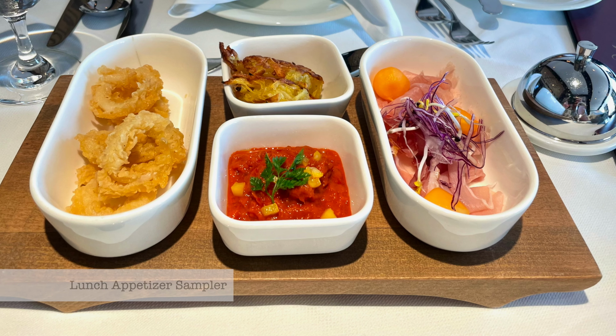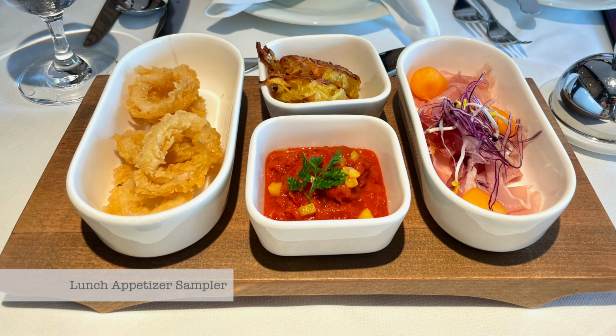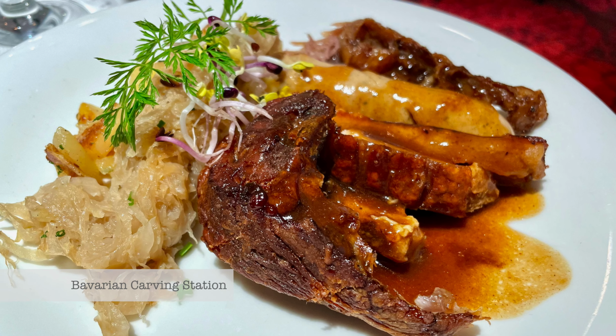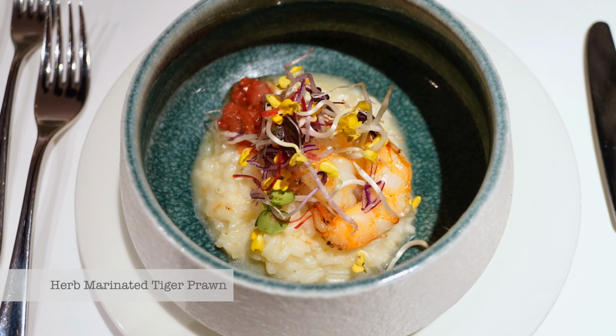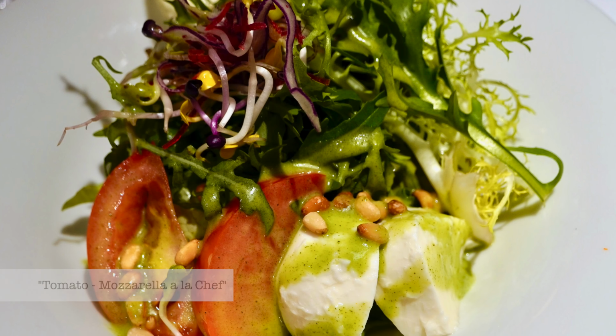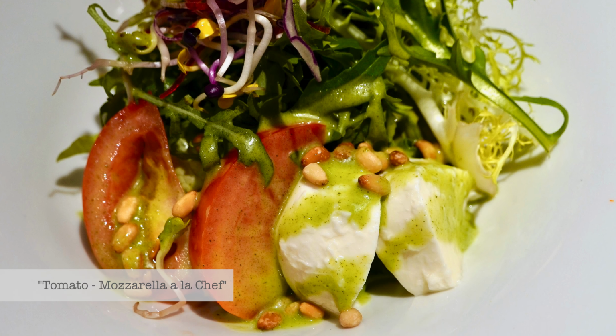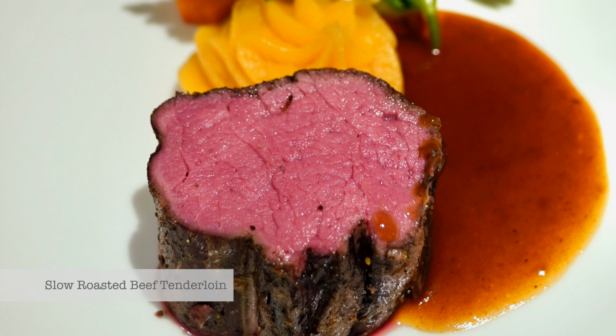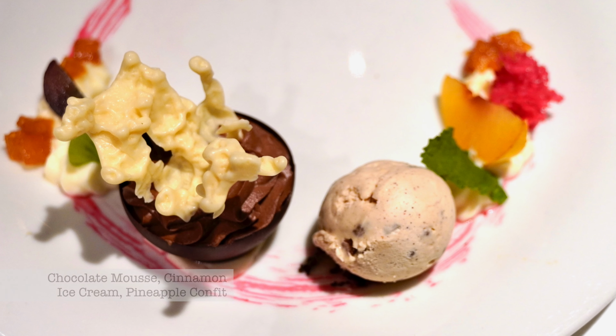Again with no buffet, appetizer samplers are automatically served for lunch, before selecting hearty local foods and more. And then fully served dinners feature even more elevated dishes, such as these. The plating on board is quite artful, and the flavors always astound. Playful desserts included.